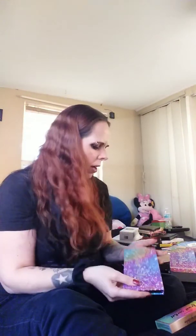We have two from Violet Voss. We have the Rainbow Eyeshadow Palette. I like the way Violet Voss packages their palettes. They're kind of hard to get out of the boxes, but I like the fact that I feel they are very protected. So the Violet Voss Rainbow Eyeshadow Palette. The Violet Voss palettes are actually very affordable, especially these ones, like even this rainbow one. There's a lot of product in them, but the price point is quite good for the amount of product you're getting.